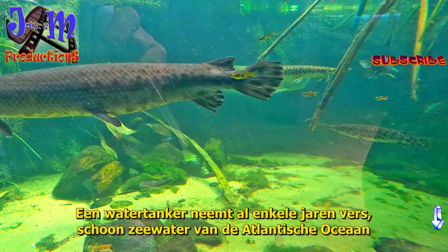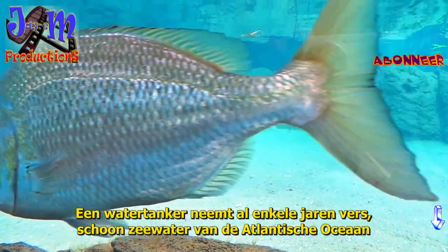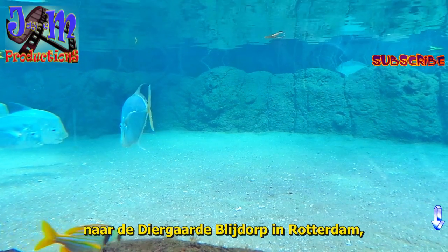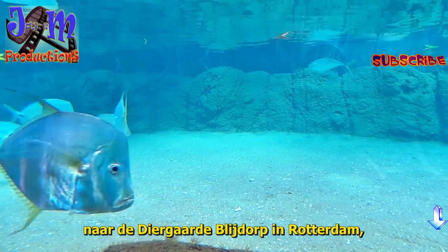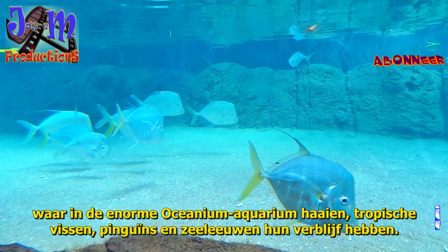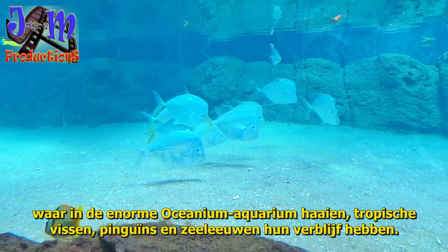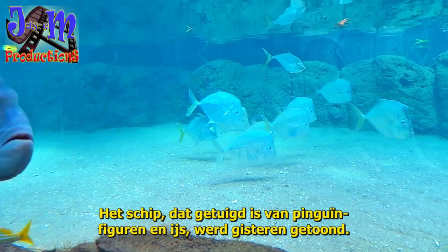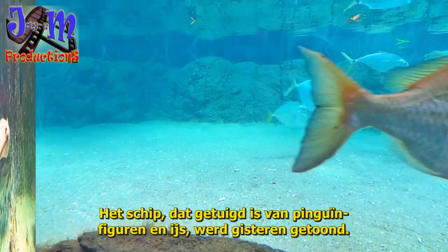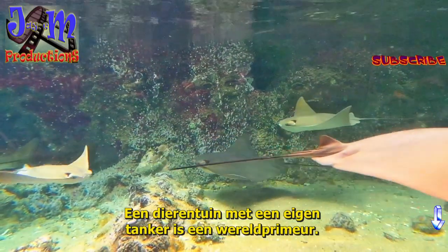Fresh sea water for Oceanium in Blijdorp Rotterdam. A water tanker has been taking fresh, clean sea water for some years from the Atlantic to the Rotterdam Blijdorp Zoo, where in the huge Oceanium aquarium sharks, tropical fish, penguins, and sea lions have their stay. The ship, which is rigged with penguin figures and ice, was shown yesterday. A zoo with its own tanker is a world first.